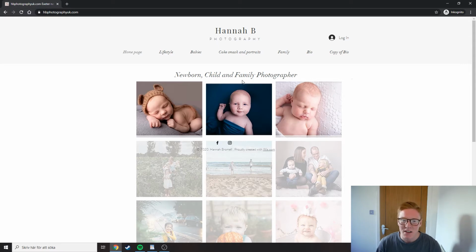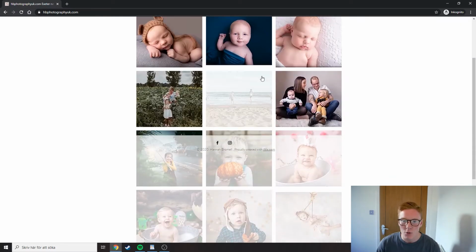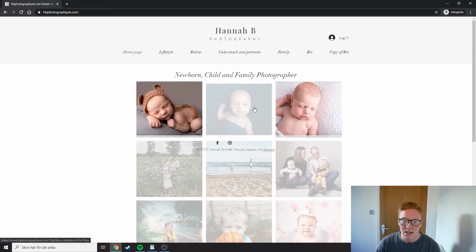And then something else that can be super important, even though you're doing photography, is that you actually have some kind of context on the page itself. I would probably add a little bit of text, and try to add images as well. Images are preferably going to be the first thing you see, alongside some text.